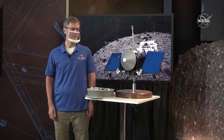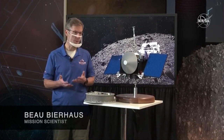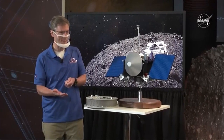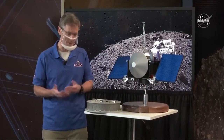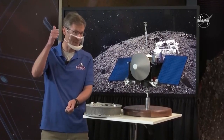That's exactly right. The microgravity of Bennu provides a challenge of sampling that we don't normally face on Earth. You can imagine trying to use a shovel or a scoop on Earth, and the ground pushes against you, but the gravity keeps you on the ground. On Bennu, the surface gravity is thousands of times lower than on Earth, so if you pushed a shovel or a scoop into the ground, you'd push yourself right off the surface.